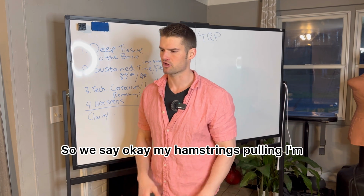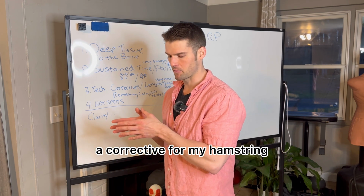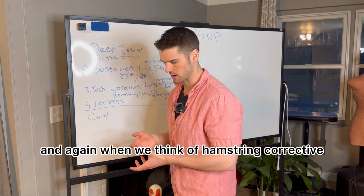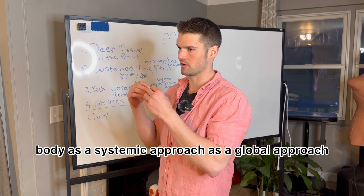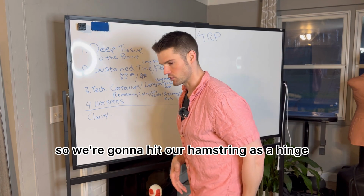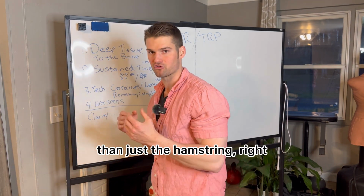You don't just mindlessly trigger point. So we say, okay, my hamstring's pulling. I'm gonna go in the lab. I'm gonna primarily do a corrective for my hamstring. But before I get into my corrective for my hamstring, and again, when we think of hamstring corrective, we don't just think local. We think of the body as a systemic approach, as a global approach. So we're going to hit our hamstring as a hinge with the entire body involved rather than just the hamstring.